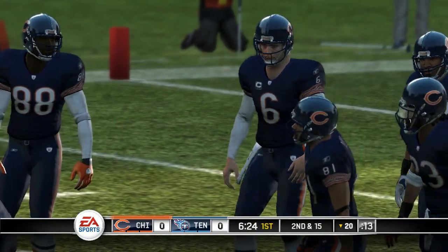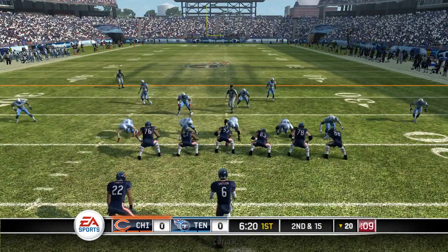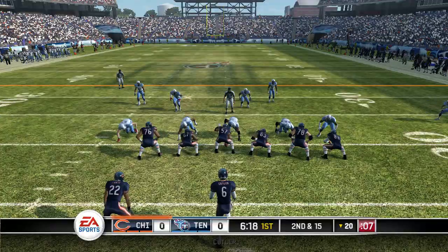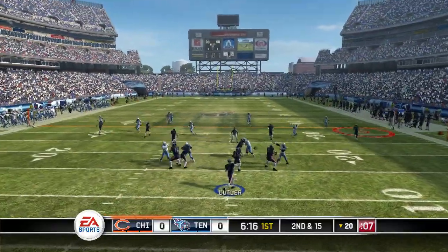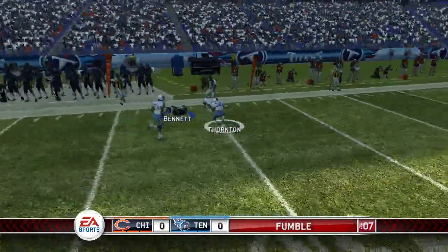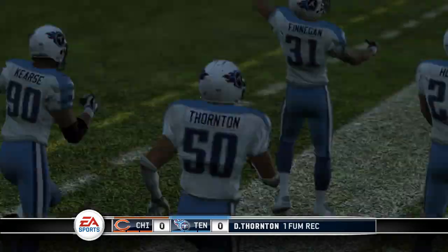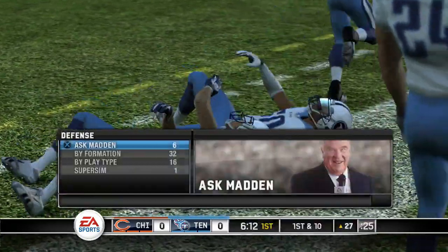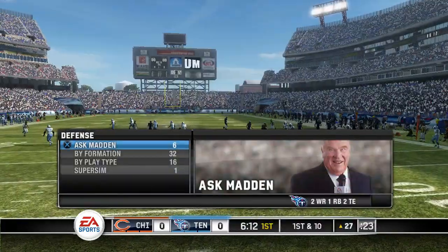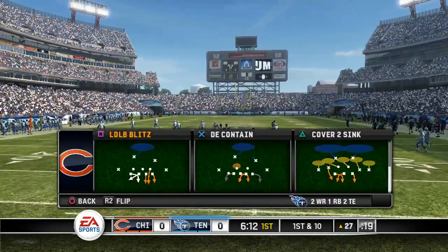Second and 15. Ball on the 20-yard line. Gets the pass off. Tennessee falls on it and gets the turnover. Wide receivers are pretty good at catching the football. They're not always good at running with the football. It takes a lot of strength to hold on to that ball, and he gave it up.